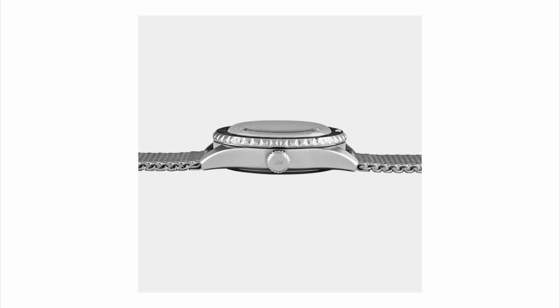This one is powered by the movement called Caliber 80 C07, and it's basically an ETA 2824 modified to have a GMT complication, which makes it not a true GMT. It doesn't have that local jumping hand. In this price point, it's very difficult to get a watch with a local jumping hand. However, what you do get is 80 hours of power reserve, which is really nice to see.